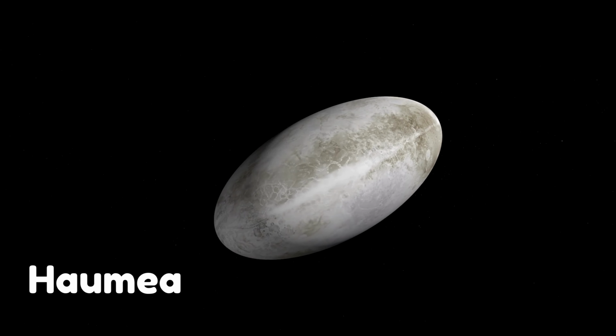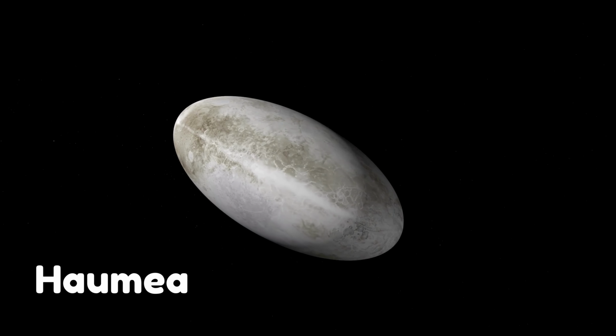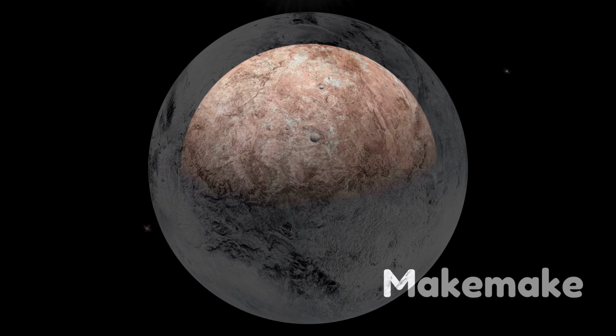Haumea. Haumea is shaped like an egg because it spins very fast. It has 2 tiny moons. Haumea's quick spin makes it look stretched out, almost like a football.